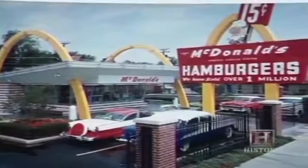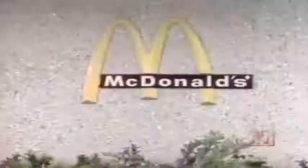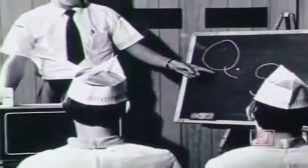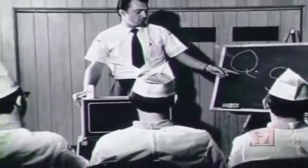Five years later, there were 200 McDonald's restaurants. By the late 60s, the fast food industry was a multi-billion dollar giant. McDonald's, Burger King, Jack in the Box, Carl's Jr., KFC, and many others were battling for America's fast food dollars. Training academies such as McDonald's Hamburger University schooled managers and crews in the art and science of fast food.